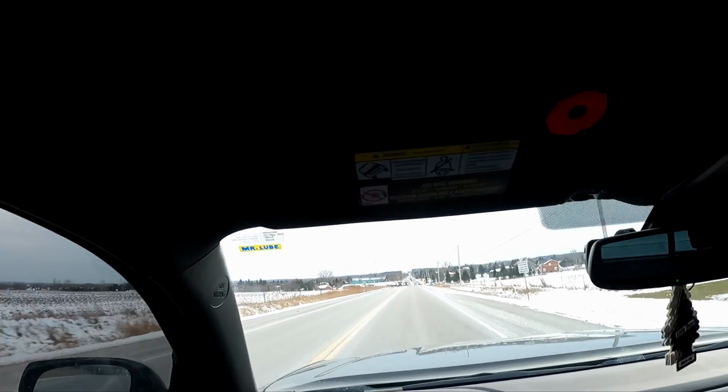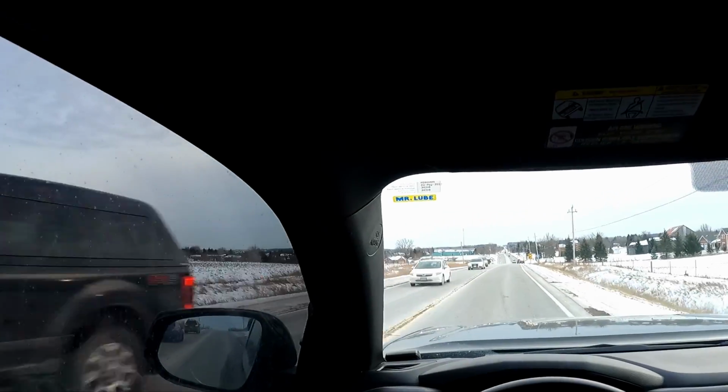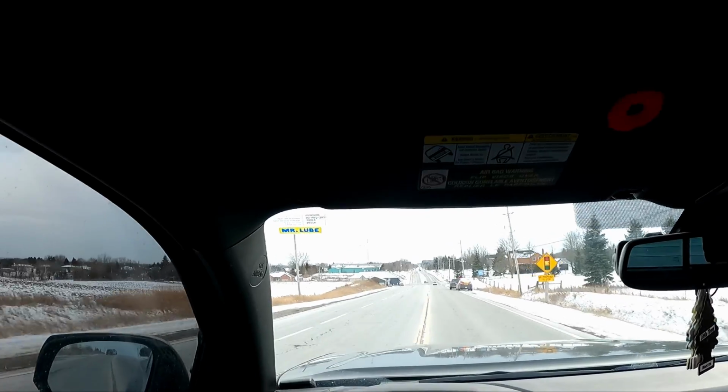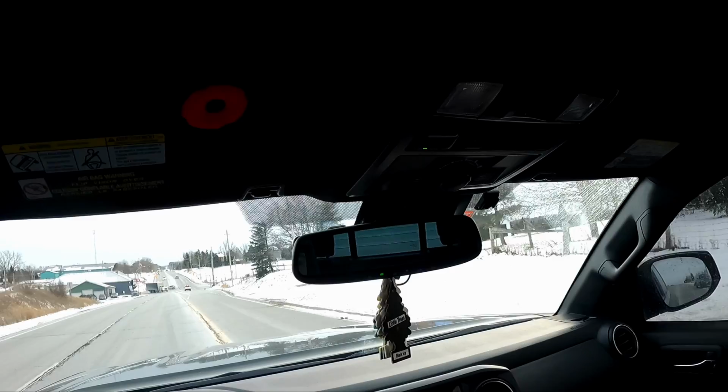There's the police. I hope they don't yell at me for my GoPro. Not sure why they would. That Audi's in my lane. That's concerning. Okay. Oh, he's really on the road. Let's just get over for him real quick. There we go.